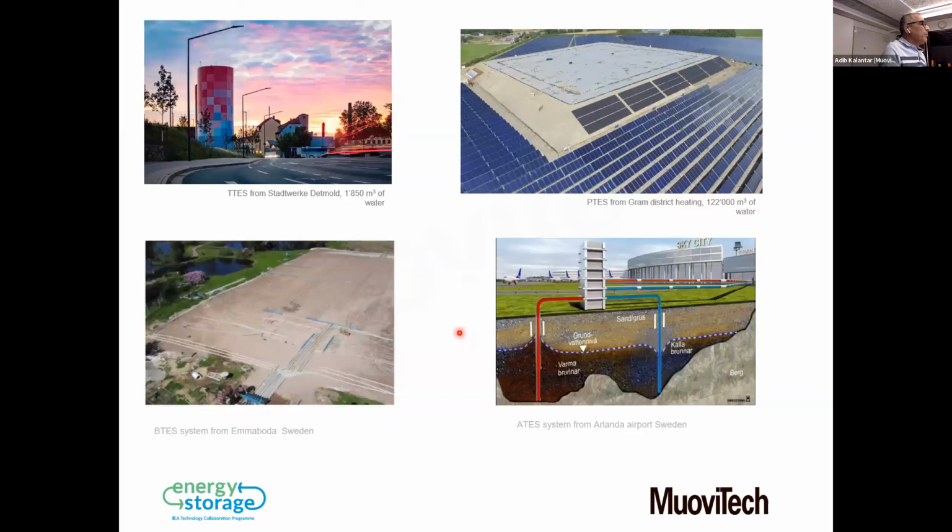Bas has already mentioned the four different technologies that we are working on in Task 39: PTES, TTES, and also borehole thermal energy storage, which I'm going to explain a little more in this presentation. I will also try to give you an overview of the comparison and where we can use BTES, but at the same time, the other technologies most probably cannot be used. In that perspective, BTES can be used as a complement. It's not going to compete with these technologies. Definitely, each of them has its own characteristics and its own situation where it might work in some specific area, but the other technology might not work in other areas.